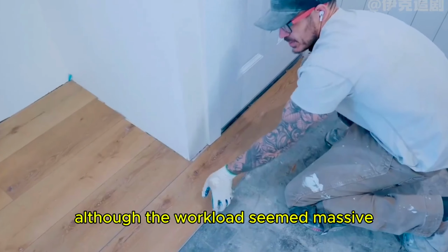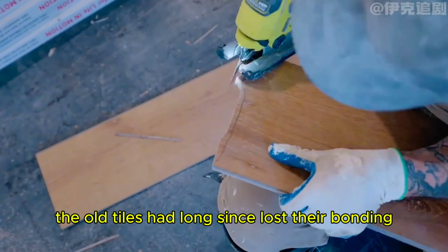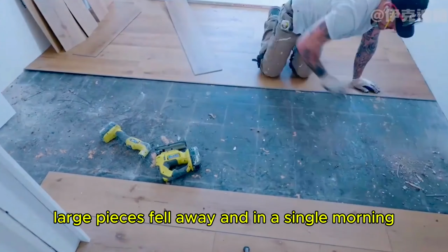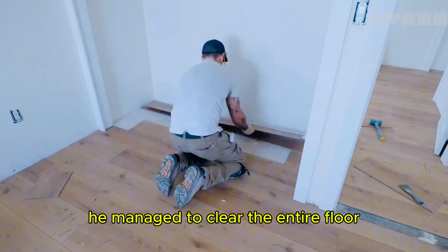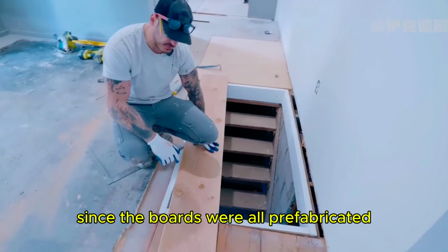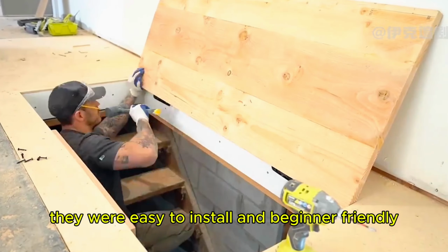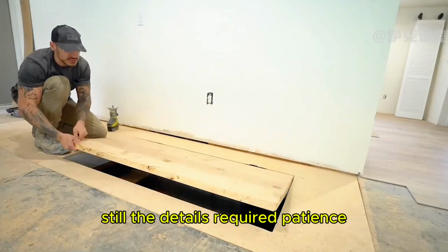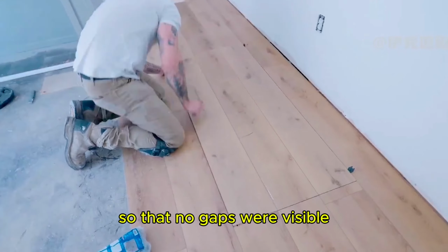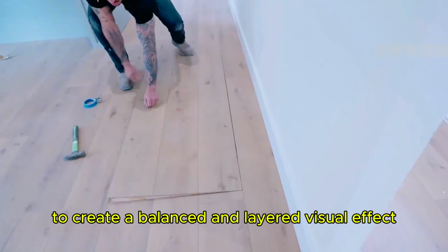the house. Although the workload seemed massive, the old tiles had long since lost their bonding strength. With just a light pry, large pieces fell away, and in a single morning he managed to clear the entire floor. After that, he laid down wood-look flooring. Since the boards were all prefabricated, they were easy to install and beginner-friendly. Still, the details required patience. Each edge had to be carefully sanded so that no gaps were visible, and the planks needed to be laid in a staggered pattern to create a balanced and layered visual effect.